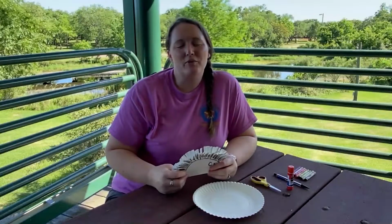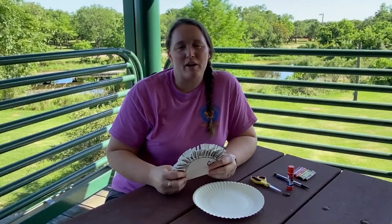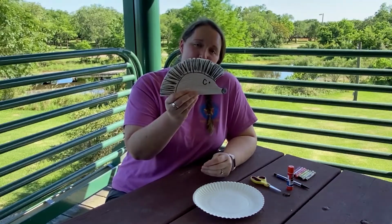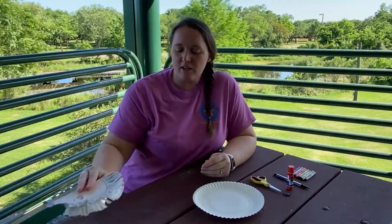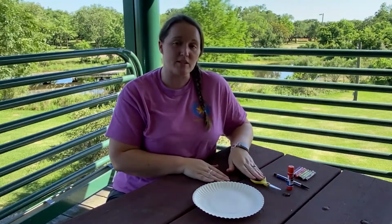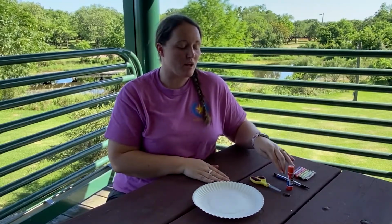All right, so the craft we're gonna make today, since we just learned about our friend the hedgehog, we're actually gonna make a hedgehog of our very own. It looks a lot like this guy. The supplies you'll need to make this craft are a paper plate, some scissors, some glue, a pencil, and crayons, or some kind of coloring utensil.